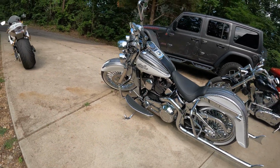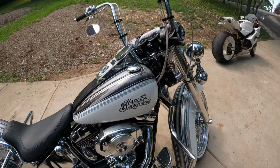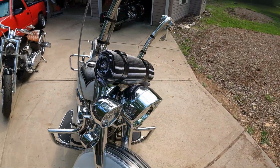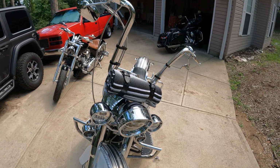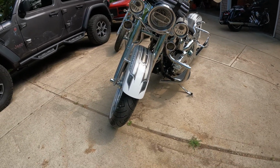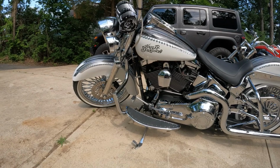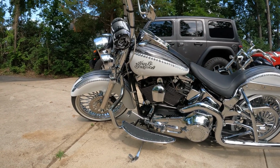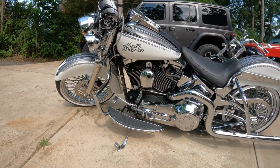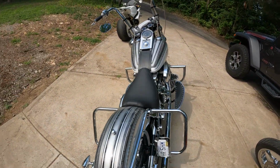Anybody know about these? Let me know in the comments. Look at where the bars go up on there. That is nice. Nice headlights on it. Yeah, my man did a good job on this right here. Right now, that's the best bike I've seen so far. Y'all let me know in the comments what you think about this Softail right here.